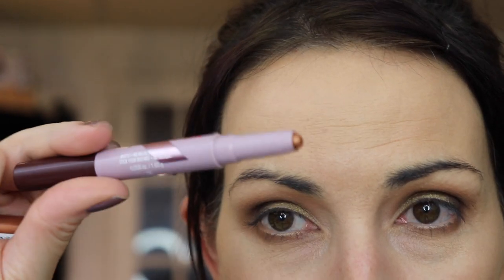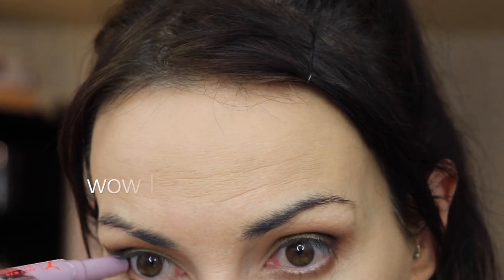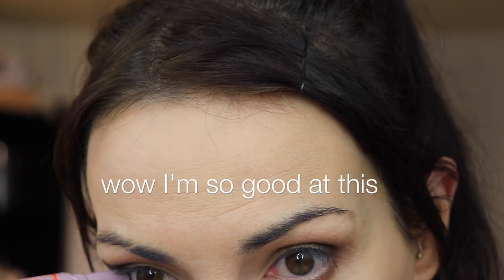But this actually wasn't terrible. It just wasn't my favorite. Let's see if it does better on the waterline. I tried using it on my lid and it was just a little bit patchy.